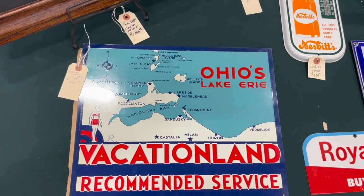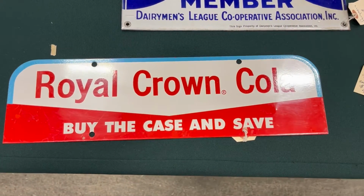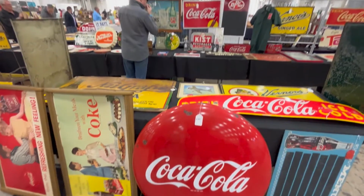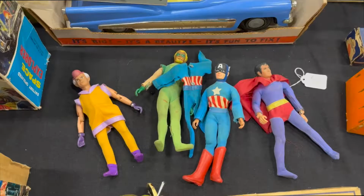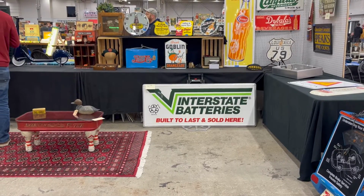Here we go, Ohio's Lake Erie. This was too much money for me, but I don't know what those things are retail for, but I am out living in Ohio right at this moment. A lot of Coke stuff, not to be expected though. Some Mego figures, I buy those. I've bought some of those at yard sales.